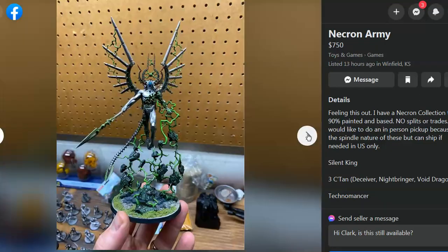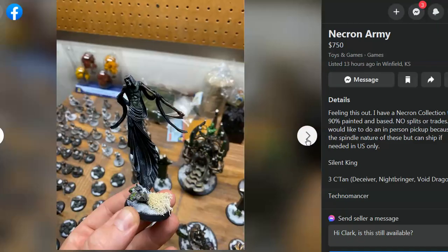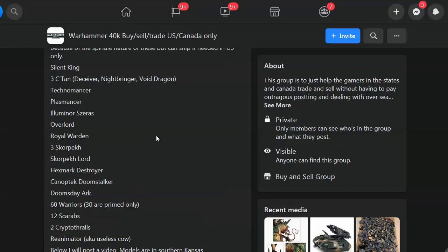This is such a tough call. Well, that's actually pretty good. This is nice. I like it. Wow. Looking for 750. That's a super tough call. I'm going to do a retail analysis just off the top of my head here.